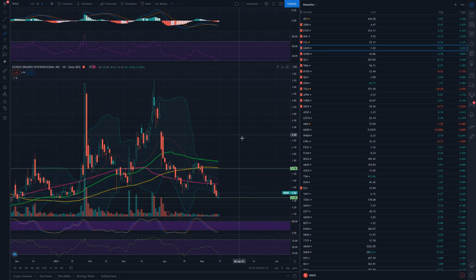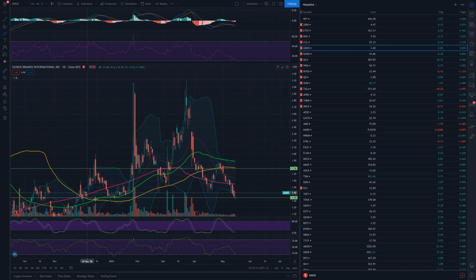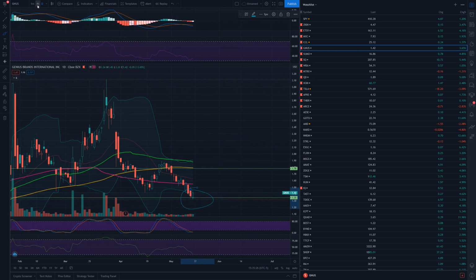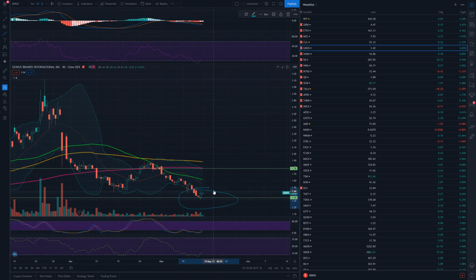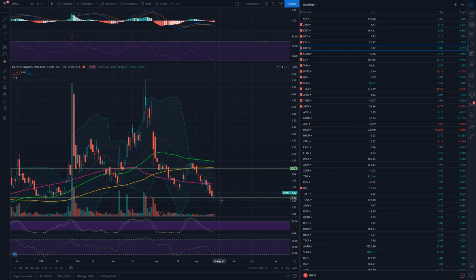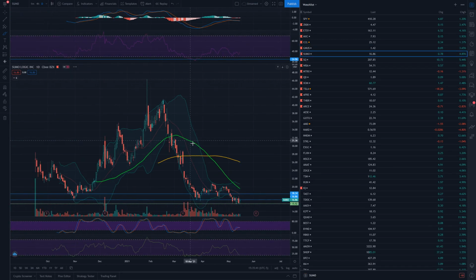Next stock is GNUS. So as you can see, we have a really nice support line right here. We were consolidated right here, and consolidated right here, and we're in the same area as that. So we got confirmation of reversal. As you can see, on the 4-hour chart, we got reversal. So this looks good, and if it can break this resistance line, it could go all the way to the $3 range.